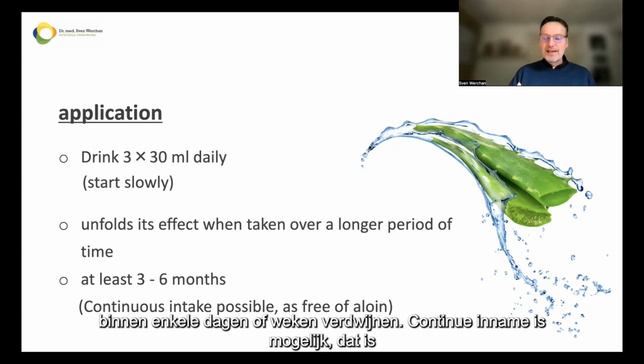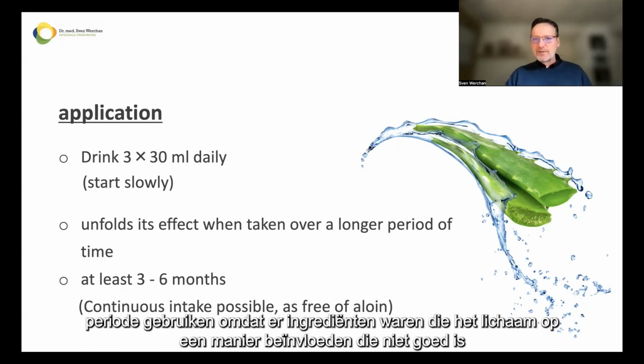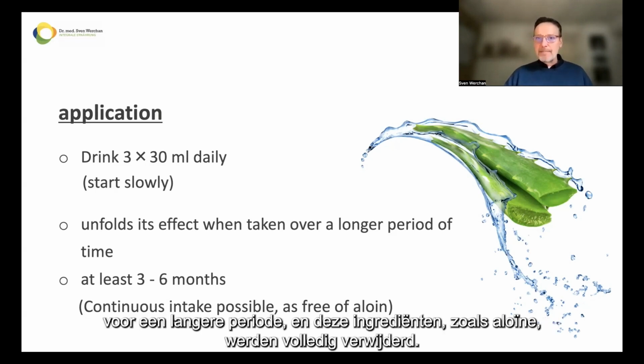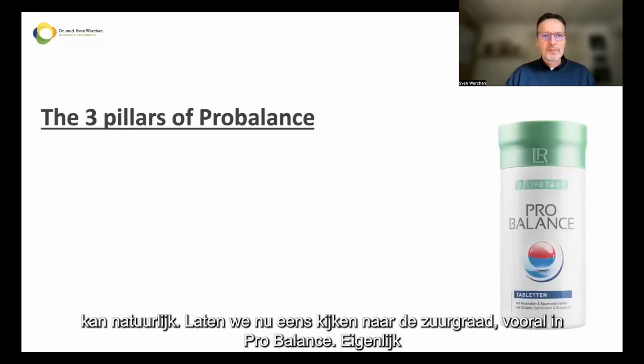And continuous intake is possible. That's important because it's free of allergen. The original plant you cannot use over a longer period of time because there are ingredients that influence the body in a way that is not good for a longer period of time. And these ingredients, like allergen, are removed totally. So it's allergen free, and that's why it's suitable for taking it even continuously. That's of course possible.